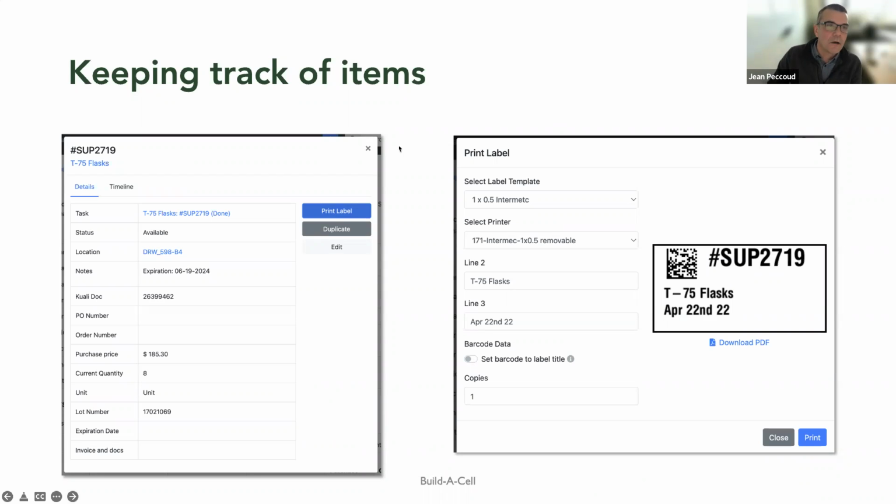So a big challenge of ensuring the reproducibility of what you're doing in the lab is to actually keep track of what you have in the lab. And that's where labels are so important. So the software includes a way of printing barcoded labels that uniquely identify everything that you have in your inventory.